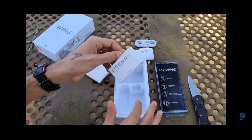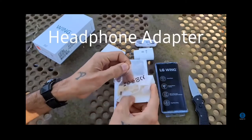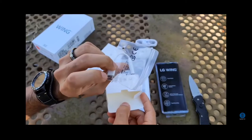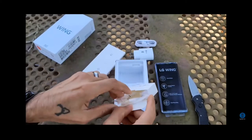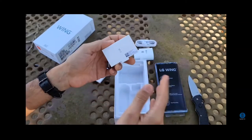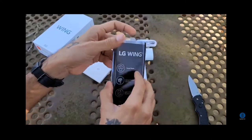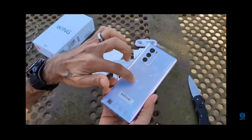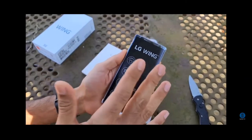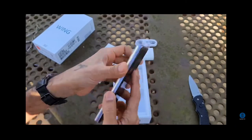And you also get, I wish there were headphones, but fortunately no headphones. You get a USB-C to 3.5mm dongle because there is no headphone jack. Unfortunately, LG left out the headphone jack. It has come to this. Yes, LG, the kings of quad DACs and headphones, does not have a headphone jack on the LG Wing. But that is quite all right. It's because of the innovation here with this swiveling screen. So really nice.